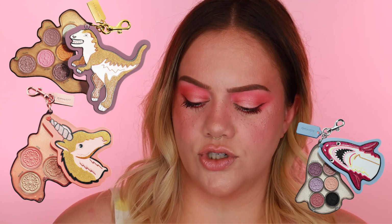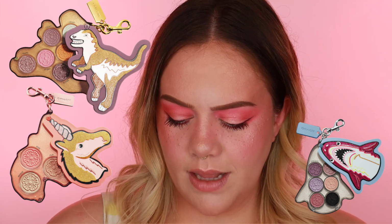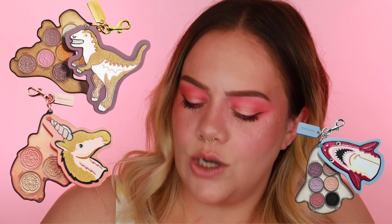And then you have the shark one. Okay, the shark one's probably my favorite. If I were to get one thing from this collection, it would be the shark thing. But then I'm like, why does it look like a luggage tag? I mean, maybe that's the point of it. Maybe you use them as luggage tags later. I don't know. I just don't get it.